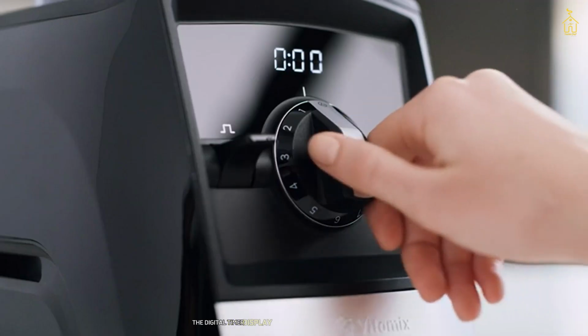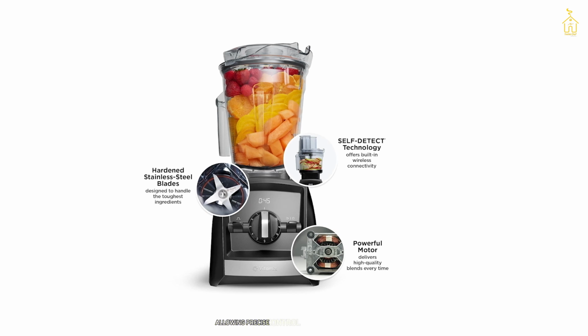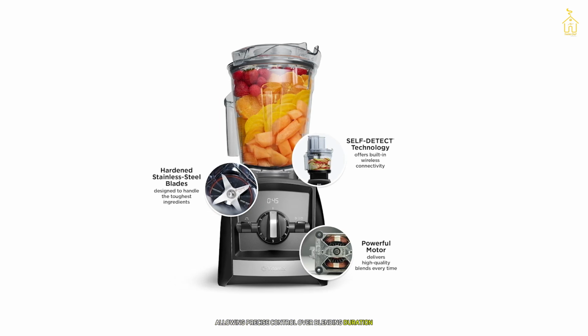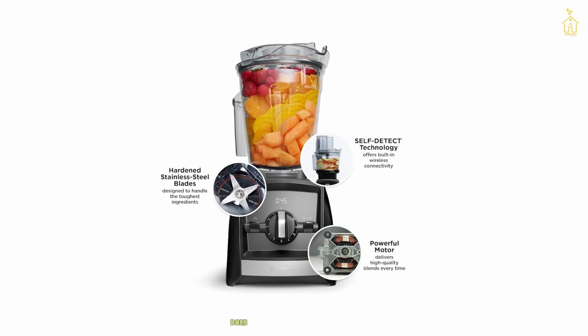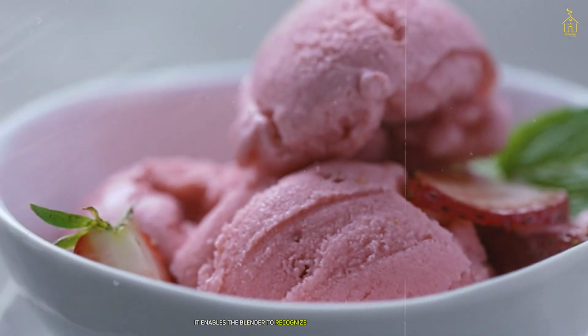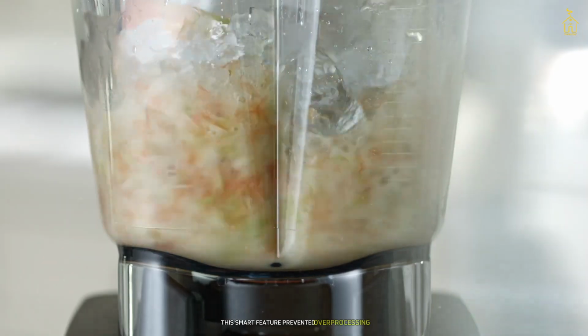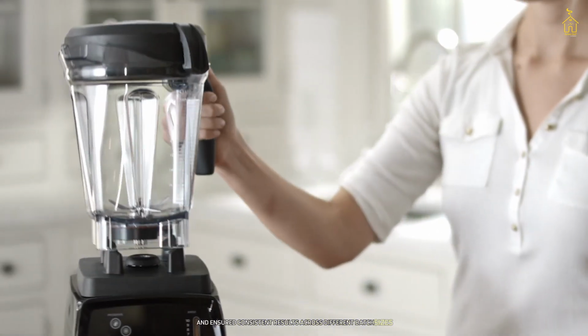The digital timer display became an unexpected favorite feature, allowing precise control over blending duration. The built-in wireless connectivity does more than just connect to recipes. It enables the blender to recognize container sizes and adjust blend settings automatically. This smart feature prevented overprocessing and ensured consistent results across different batch sizes.